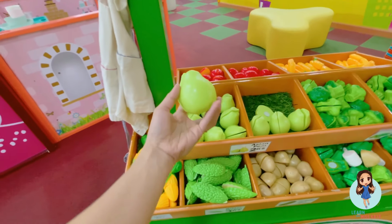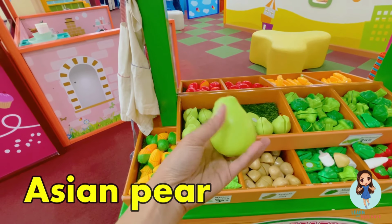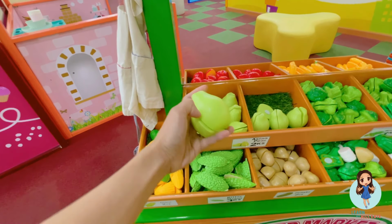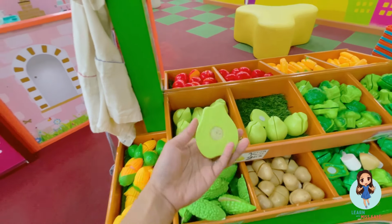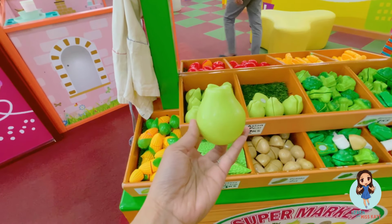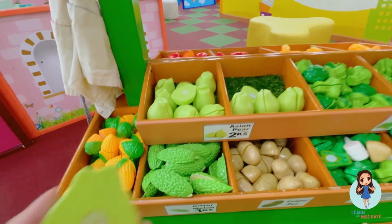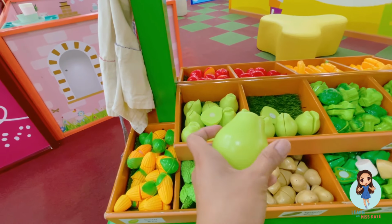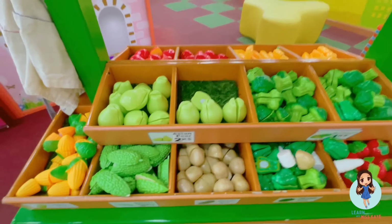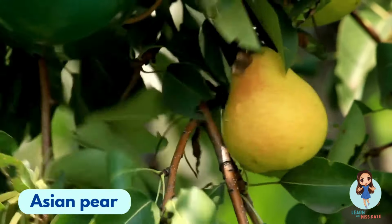Now let's explore the crisp and juicy Asian pear. Asian pears are full of fiber and vitamin K, which is great for our bones. Plus, they have a very unique crunchy texture, which is so satisfying to bite. Fun fact, Asian pears are also known as apple pears because of their apple-like shape and pear-like texture. This is an Asian pear.